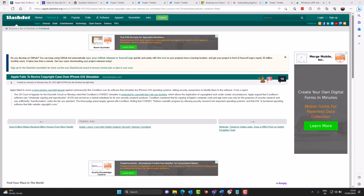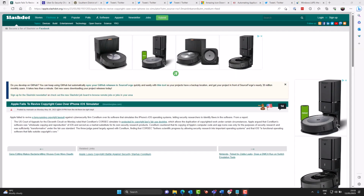Slashdot.org had an item recently on Apple, which failed to revive a long-running copyright lawsuit against cybersecurity firm Corellium over its software that simulates the iPhone iOS operating system, letting security researchers identify flaws in the software. And if you've been listening to the podcast for a few years, because I covered it a few years ago, you will recall I covered the case in which Apple argued that Corellium software was wholesale copying and reproduction of iOS and served as a market substitute for its own security research products.